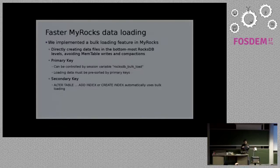So we implemented a bulk loading feature in MyRocks, which creates the data files in the bottommost level directly on insert, bypassing all memtable writes and compactions. It can be controlled by a session variable called rocksdb_bulk_load; by specifying that option, everything is written directly. But the loaded data must be pre-sorted by primary key. This is a requirement. But for the initial migration it doesn't matter, because we use mysqldump with order by primary, which guarantees that the original data is sorted by primary key.